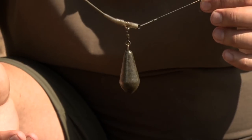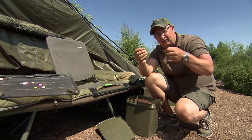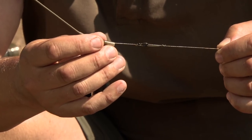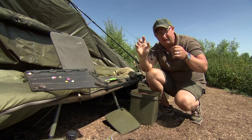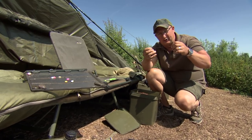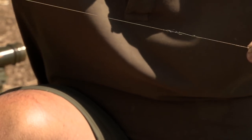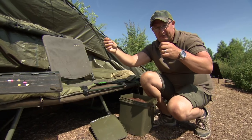I'm fishing a lead clip because it casts extremely well, but I haven't got a swivel inside there. I've got a little quick link for taking the hook link on and off. Now, this is going to turn into a running rig, and I'm doing that on purpose because when the fish shakes its head, that will come away, and as the fish moves around trying to get away from the lead, it will just slide further and further down the line away from the fish.